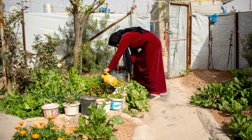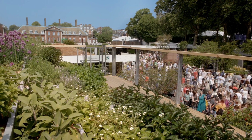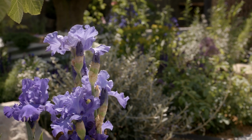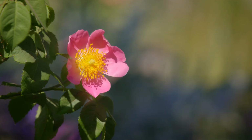And so we thought, how can we bring those refugees together with other gardeners who would get it? And the Chelsea Flower Show, this is the pinnacle, the best of the best. And gardeners here, they get it. And so we were excited when the Royal Horticultural Society said, yes, please join us.